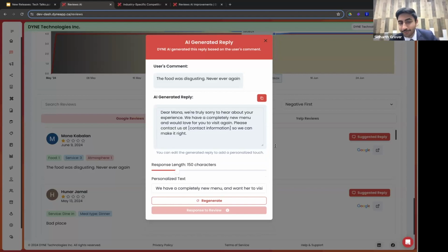Now, we can also include our contact information. That's all up to you. And we make it very easy for you to edit it all here, so you don't really have to copy it and paste it somewhere else and edit it. Everything can be done literally in this modal. And I can put in my number, edit it, all that stuff.